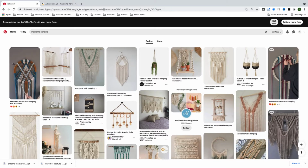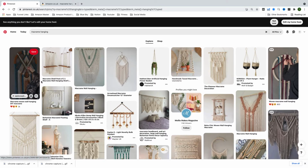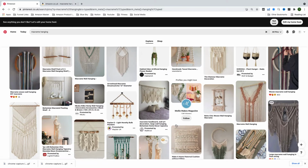But as you can see on here, there's quite a few different colours and styles and designs. Like for example, this one's using a lot of green, and these ones over here are using different colours to make more geometric shapes. And you can see there's some different sizes like this. There's some wide ones like this, or there's like feathered patterns like this.